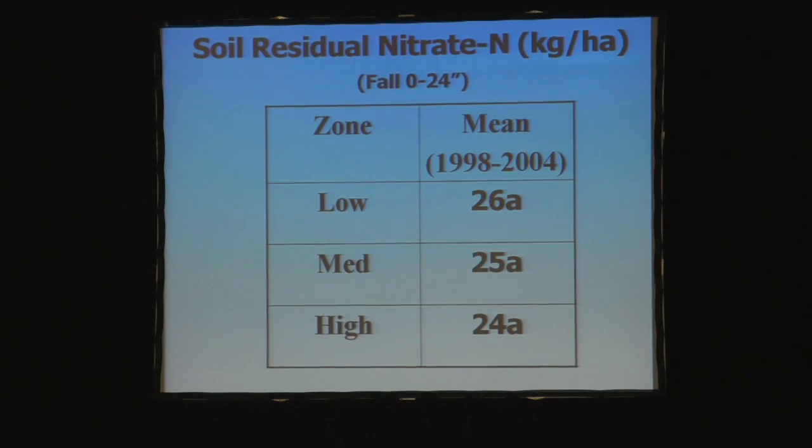So if we do the average, this is roughly what the average nitrate values were across the zones over that 7-year period, pretty well indicating that trying to establish zones using residual nitrate is not really going to get you very far, and that's really the message that I was trying to show here.